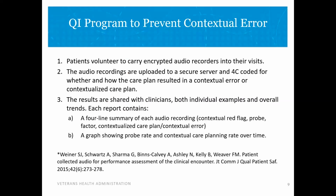So the QI program, which forms the basis of the clinical trial that we're going to be looking at in the stepped-wedge, is basically like this. Patients volunteer to carry encrypted audio recordings into their visits. We were doing this in 6 cities around the country. The audio recordings are uploaded to a secure server and 4C coded for whether and how the care plan resulted in a contextual error or a contextualized care plan.